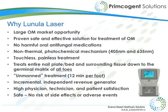This treatment is also unmanned, allowing the technician to tend to or address other issues within the clinic while the patient receives the treatment in the privacy and comfort of the treatment room. This technology is also designed to provide incremental independent revenue generation, high physician, technician and patient satisfaction, and provides a truly safe, no-risk technology.